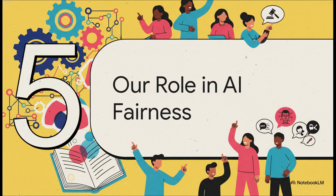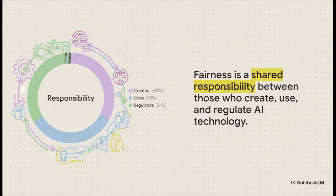Look, building a fairer AI isn't just a job for the tech wizards and data scientists. This is a responsibility that really belongs to all of us. You can think of it like a three-legged stool. You've got the creators, who need to build these tools ethically. You've got regulators, who need to set clear rules of the road. And then you have us, the users. We have a huge role to play in demanding accountability and pushing for better systems.